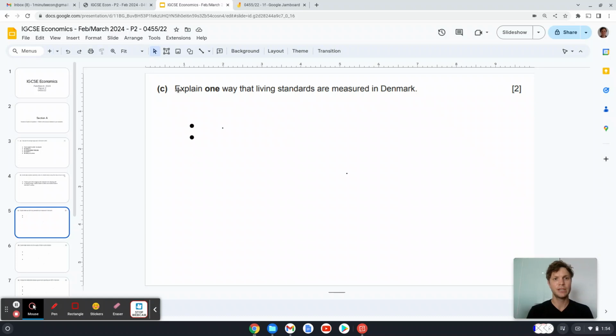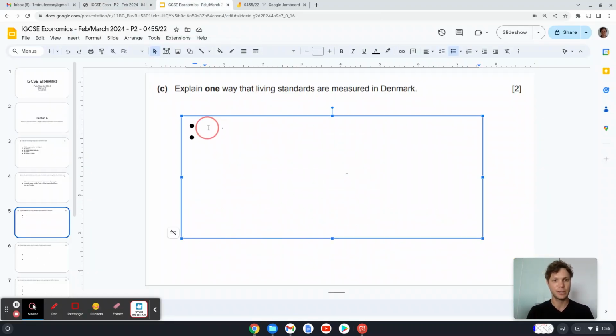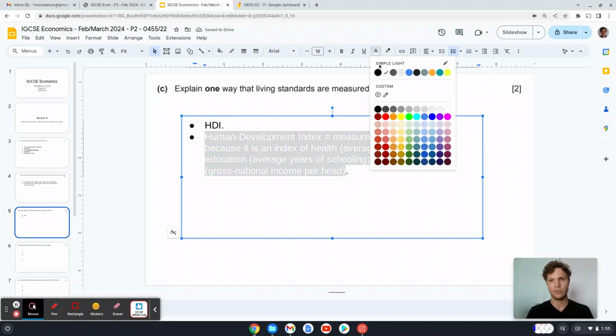All right, question C. So explain one way that living standards are measured in Denmark. 2 marks. So we're going to probably have to identify a knowledge point, a fact, and then explain it. Can you remember I pointed out when we were reading the source material, HDI, right? HDI is how we measure living standards in economics. So we've got HDI, and HDI stands for the Human Development Index. Okay, the Human Development Index.